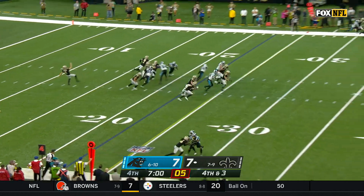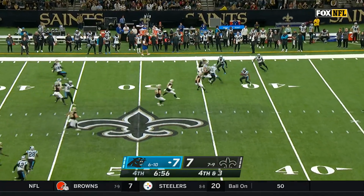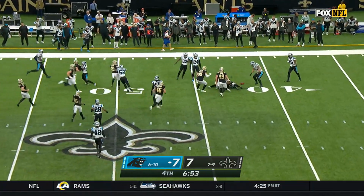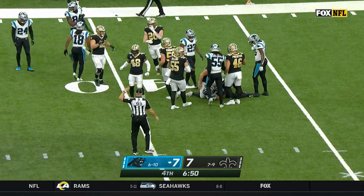Gillikin to punt for Roberts. This could be returnable. On the approach, Roberts at the 40-yard line. Carolina should have very nice field position. The ball's on the ground and picked up again by Carolina.